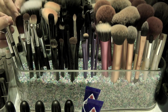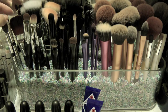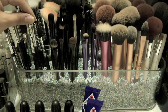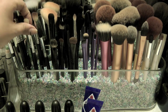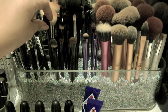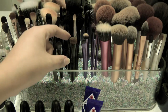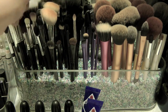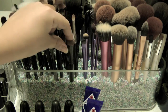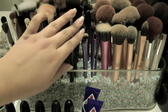These are my Rockin' Republic brushes. I think this is just a generic drugstore brush that I have. Some of these are Crown, so this is Crown. I have some Sigma, some more Sigma. My lonely MAC 239 that I absolutely love. Sigma, this is Crown, this is e.l.f., this is, I believe, Crown. Sephora, another Crown, Crown, Sigma, Crown. These 2 are e.l.f., and then you can tell these apart.